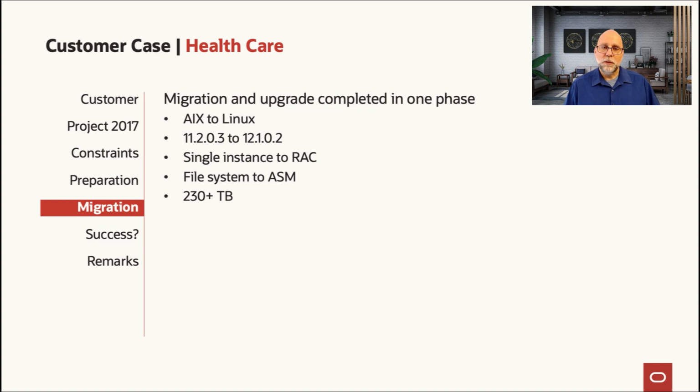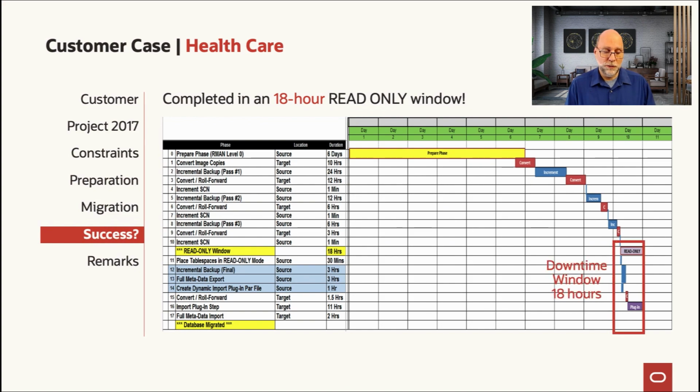So all of this was accomplished in one phase. Not only are we moving cross-Endian, cross-platform AIX to Linux, but going 11.2.0.3 to 12.1.0.2, moving from single instance to a RAC database, moving from a file system on the P series into ASM on the Exadata, doing it with 230 terabytes. And oh, by the way, changing from the original character set to a new character set that was a binary superset of the source. In other words, the new character set had the Euro character where the original one didn't. That's a very special case where Transportable Tablespaces was able to go to that new character set.